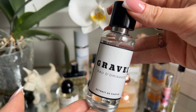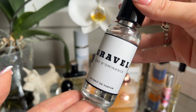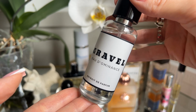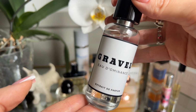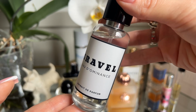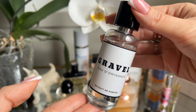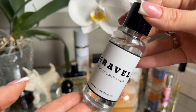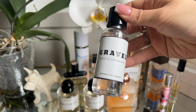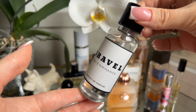it's elevated with musk. So in the opening, we have very uplifting pink pepper and bergamot. And then you get more of the leather, I get more of the musk and violet. There's a pinch of salt and a little bit of mandarin in here. It is very classy, refined, and it gives me more of a formal feel. I imagine a lawyer wearing this, or wearing this with a suit, but I can totally see it on women and on men equally because I really like these scents.